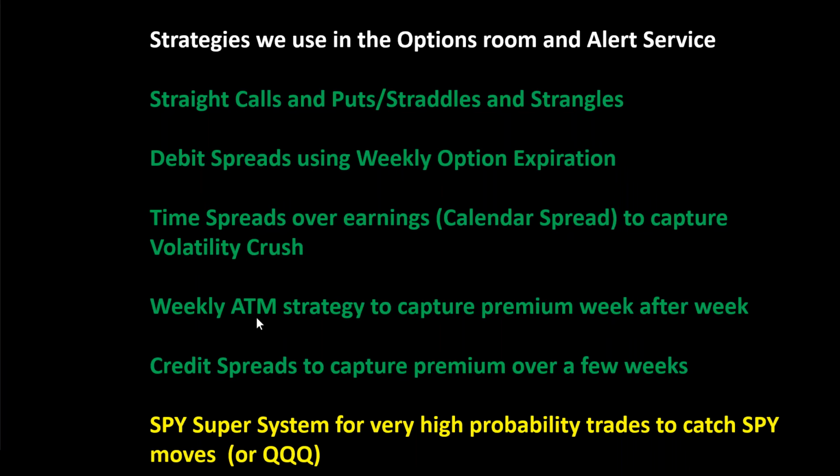We do what's called a weekly ATM strategy. This thing is really, really effective if you have the right criteria. It's hard to find the right stocks. We just did one of these on SoFi twice. We did it early in the week and then we did it later in the week because we were able to take a 50% profit both times.